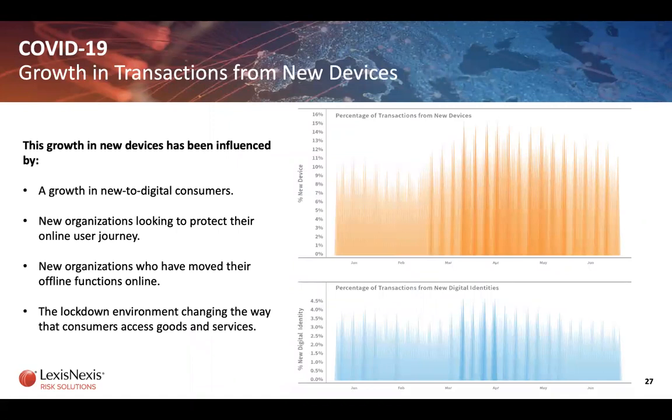In terms of what we saw, looking at it from a transaction element, the graph on the right, the bright orange pieces show the growth of new devices and new interactions we saw on the global identity network. And this, of course, is people who are new to digital. So those people who used to always go to the shops and stores, go to their local bank to transact, go to their local pharmacy, those people had to start transacting online.